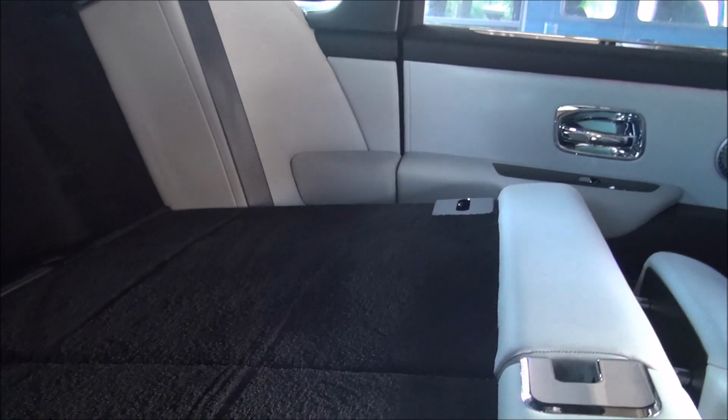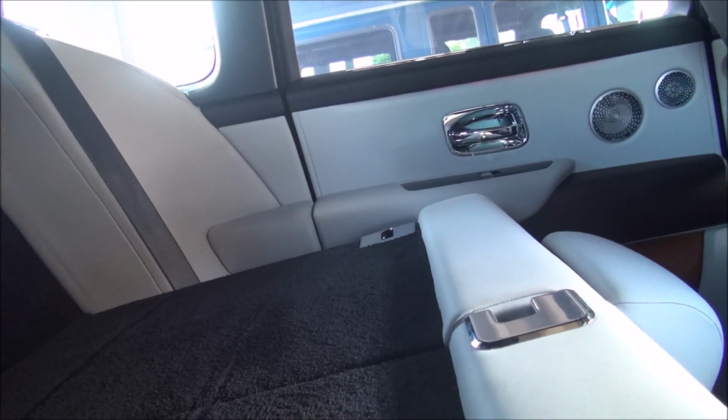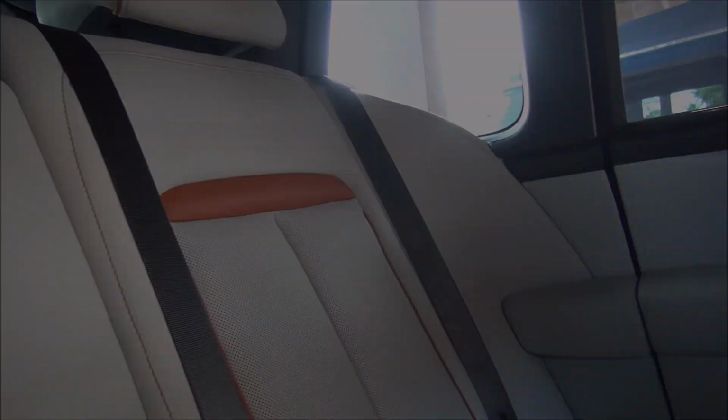then as I'm sitting here, it will put that half of the seat down in case I want to reach back and grab something from the cargo compartment back there. And then with another flick of the switch, it will put the seat back up while I'm sitting here, which is very cool.